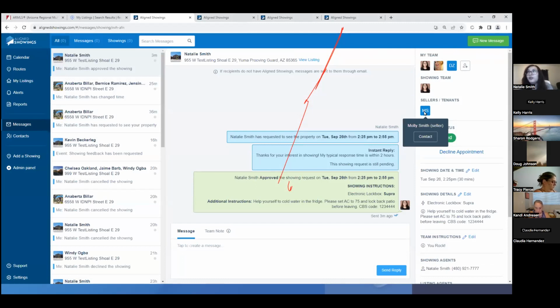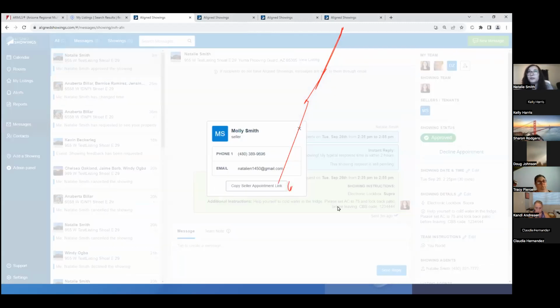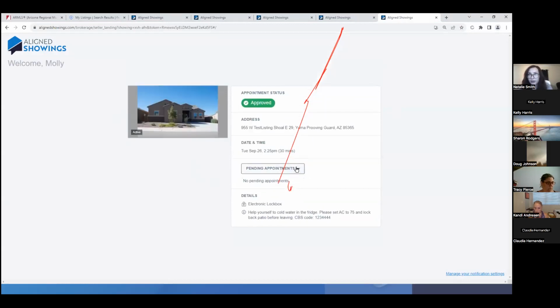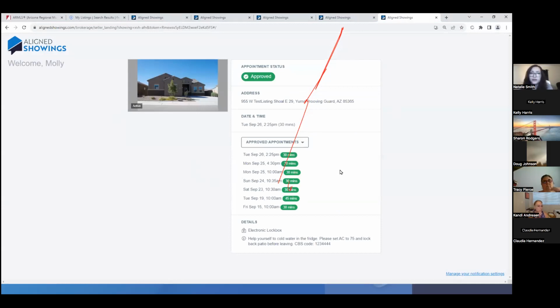I also like that if you click on this and go to the contact option, there's an option to copy this appointment link. If I paste that into a new tab, this is basically what the seller sees when they want to view their requests. For any new one they're just now receiving, they'll have a big green and red approve or decline option. They can come in here and see the pending appointments, the approved ones, and so on. So if you want to get a sneak peek, it's an easy way to do so.